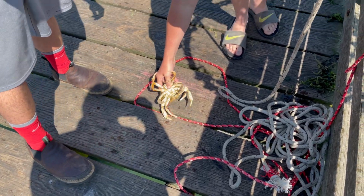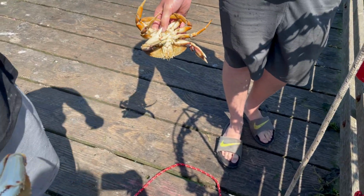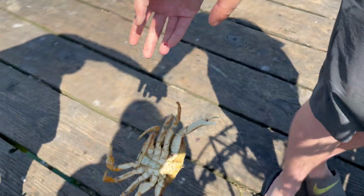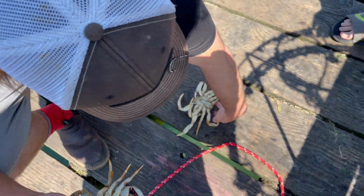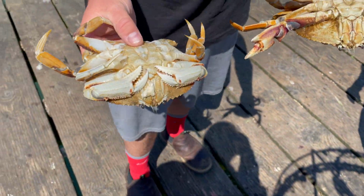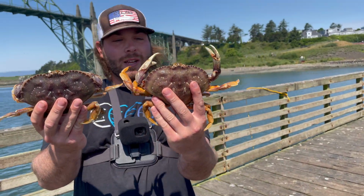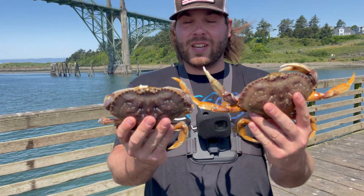Okay, so I'm gonna show you guys something really quick. So if you peep this crab, you see how his claws are purple? Can you move this away from me? If you see his claws when they're purple like that, that means that they're an ocean going crab, and when they're less purple, that means that they like to stay in the bay more. So we're gonna throw this trap back out and see if we can get any juicy ones.